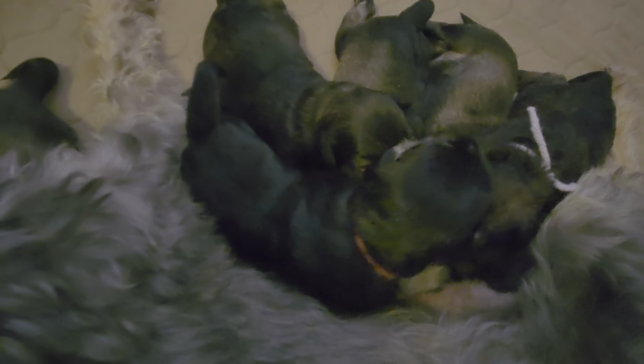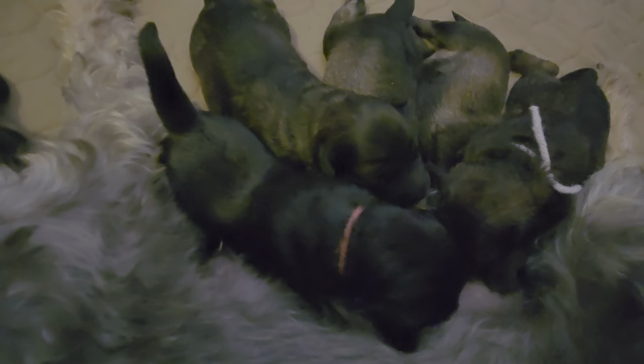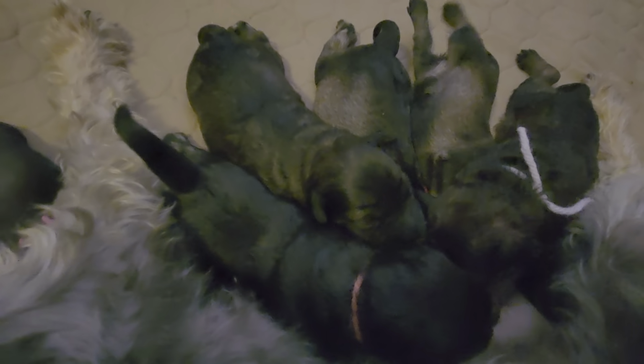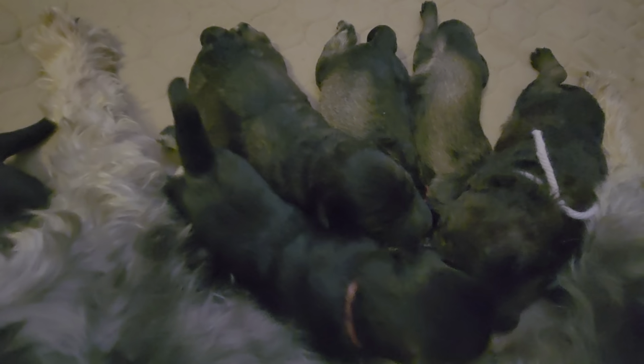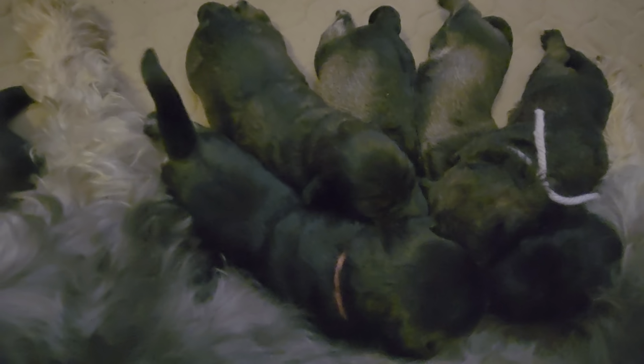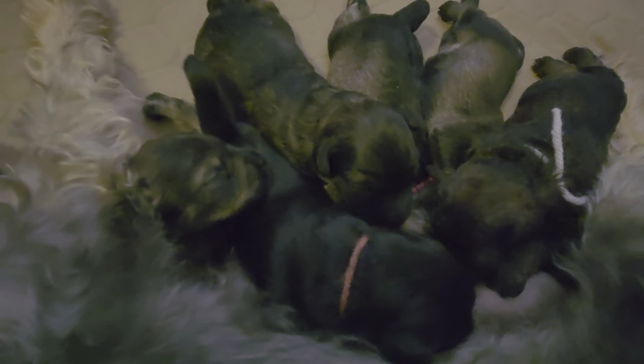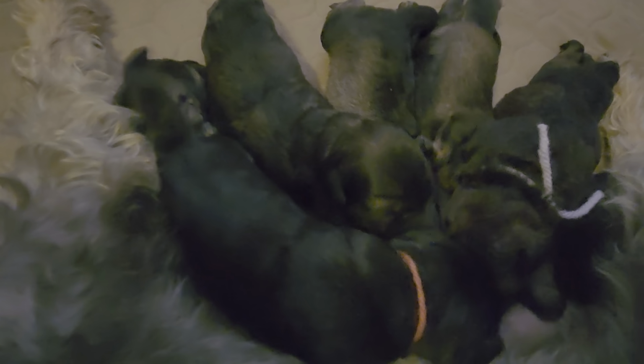Penny was in here checking out the babies. Penny's getting very cranky. So I'm hoping that means that she's about to go into heat. Sometimes they get moody, just like people do. Yeah. So super cuddly, little moody with other dogs. She sure is keeping us waiting though.